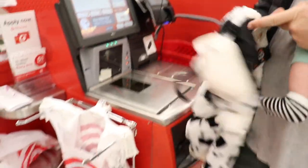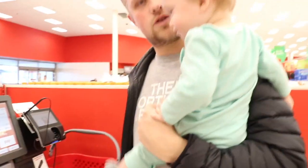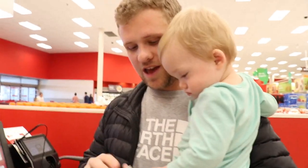Step number 5. Buy the costume. $20 haul. You're gonna be a cat, Ollie. In a good way. If you follow these 5 simple steps, then you won't have to waste your time and energy making a Pinterest costume that doesn't turn out as cute as the pictures. Whoa. Step number 6. It's optional, but dance party.